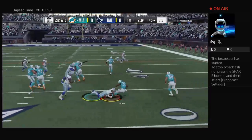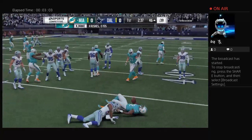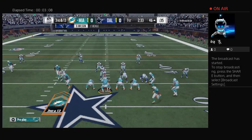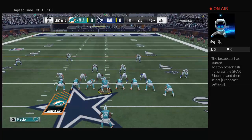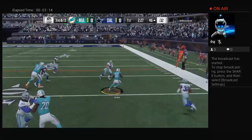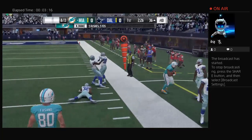Right back to Drake. Looking for a crease, can't find one. Stopped at the line of scrimmage. Call it no gain there, and now they're looking at a 3rd and 13. Well, that was better than the first go-around when he lost yardage, but still nothing there, and that sets up a 3rd and long. Tough spot here.